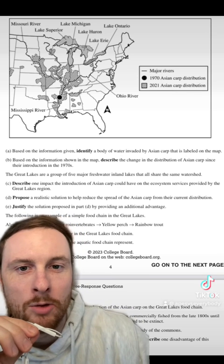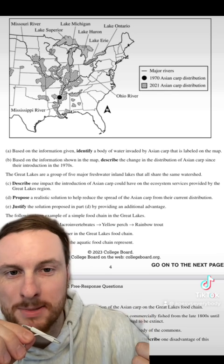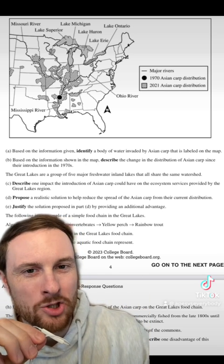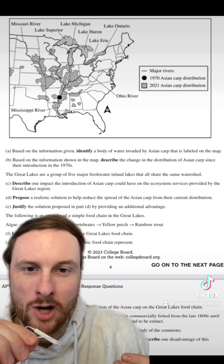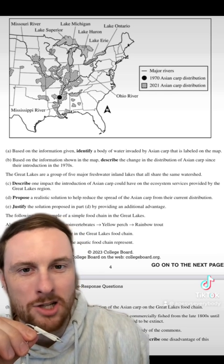We look at letter D, propose a realistic solution. We have things like physical barriers, traps to catch them. There's even electrocution and poison that can be used. In letter E, it's a little bit tricky, but if you use a physical barrier or a trap, you maybe limit the effect of those poisons or that electrocution on non-target species.